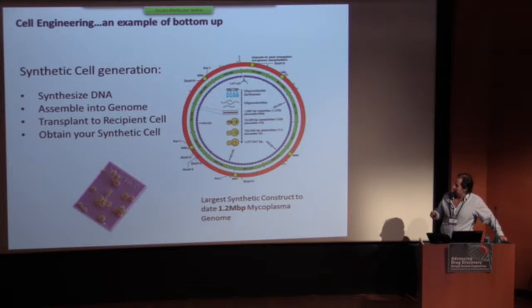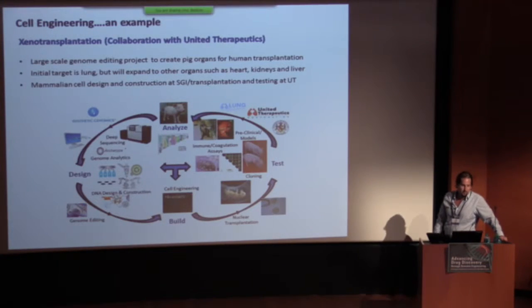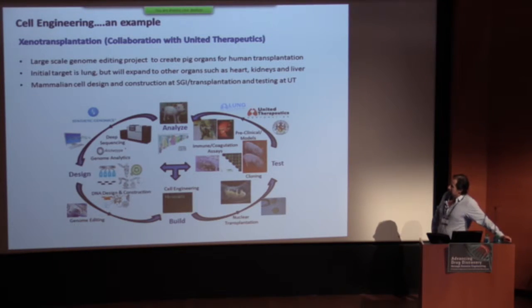So I'm just going to go through some quick examples of cell engineering that's going on internally, that we have programs for. The first is in a partnership that we have with United Therapeutics, where we're going through a large-scale genome editing project to create pig organs for human transplantation. So the first target is the lung.